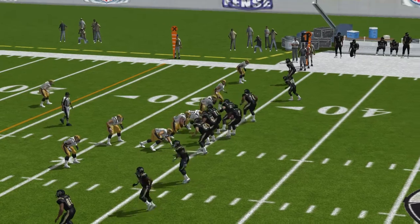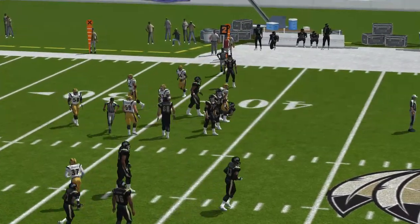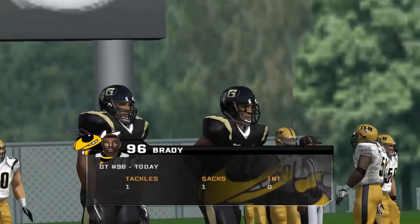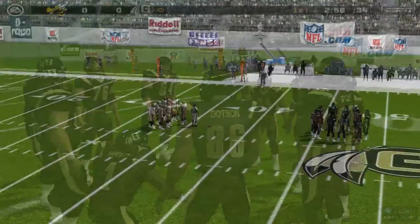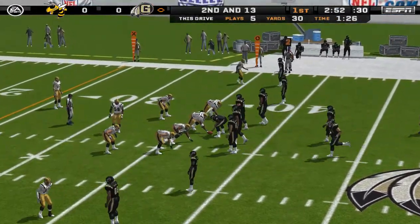The home team line up in a five-receiver set this time. He's had a tough time making reads when the defense mixes up their zones. What you want to do is look to the middle of the field or the seam right between the corner and the safety for completions. Now they're looking at second and long after the sack. On the 37-yard line.